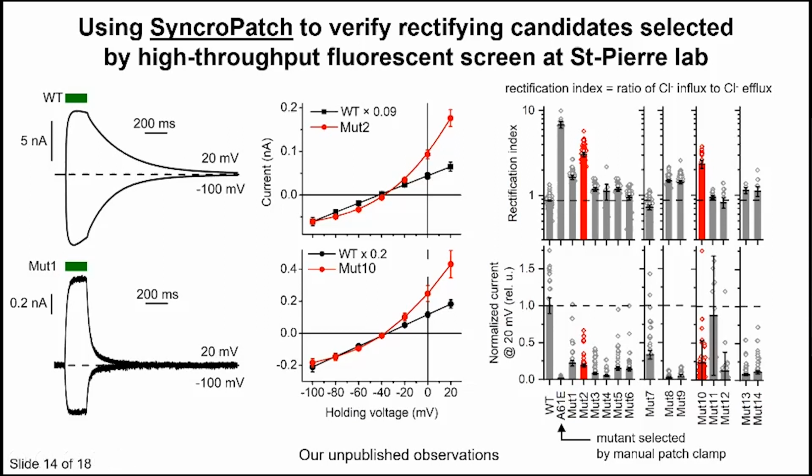And right now, our other collaborators from Baylor College, neuroscientists, are testing these new mutants by expression and recording from brain slices of mouse.